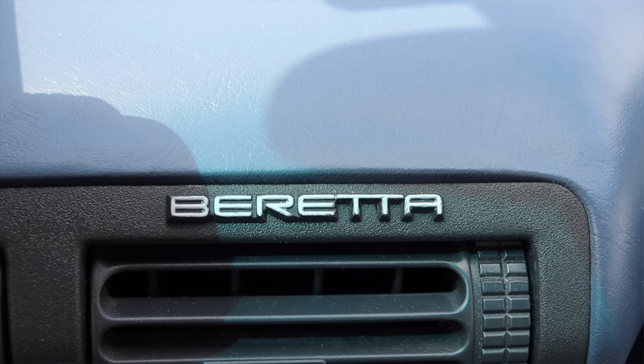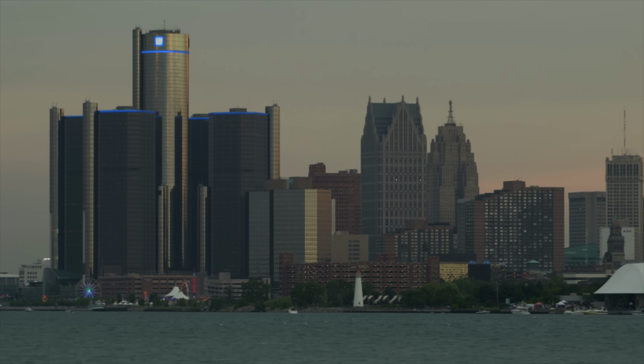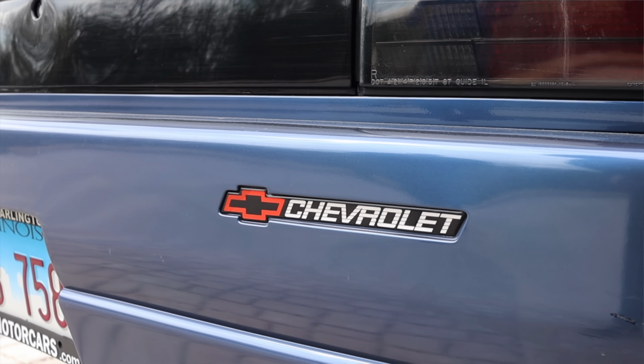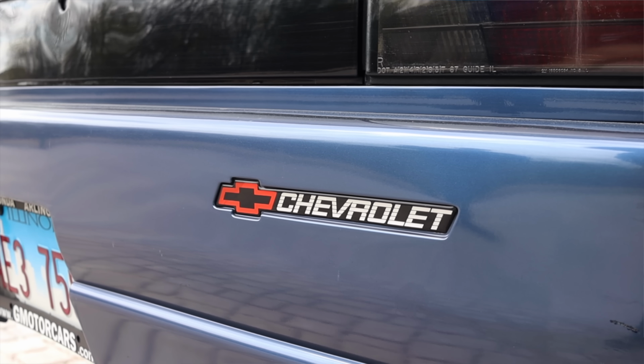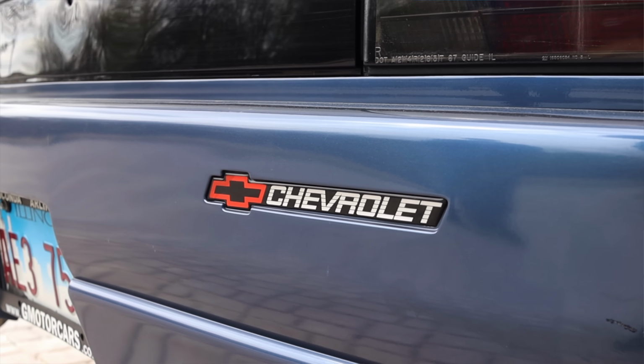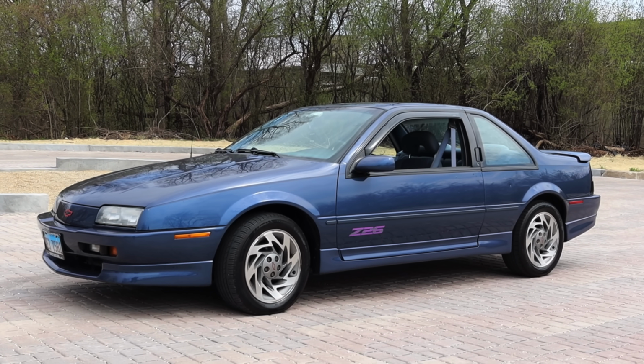And so they did what any company does. They sued, and they sued GM big time. $250 million is what they wanted. However, once the two companies chatted, an agreement was made. GM would give Beretta $500,000 to their cancer research charity, as well as there was a symbolic trade of goods.